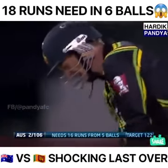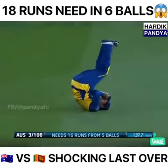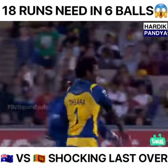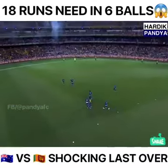Get under a low full toss. There it is, in the air, but he hasn't got enough of it. So Bailey falls. Kusal takes the catch. And we now have Shaun Marsh on strike, 4 balls left. Well, he had to go for it, obviously.